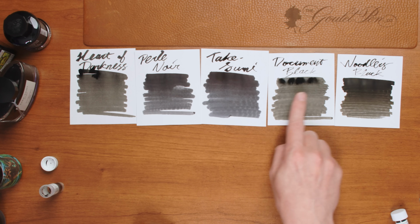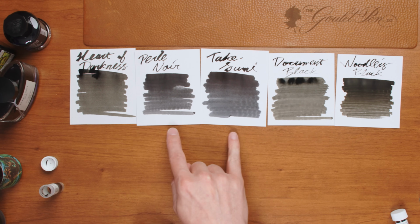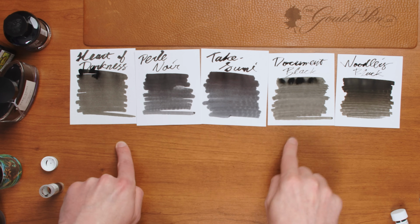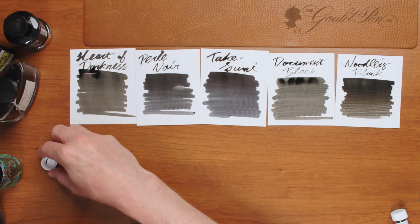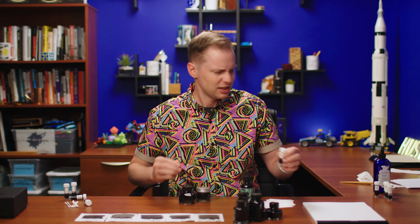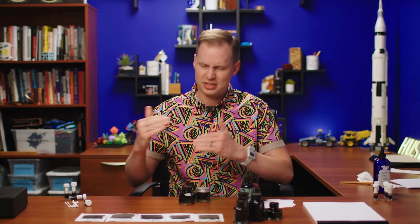And again, we're seeing this one being more of a true black than Take-Sumi and Perle Noir. These both have kind of a different tone than Heart of Darkness, Document Black, and Noodler's Black, which I find interesting. I wasn't really expecting to be thinking about tone as much today, but it's definitely there. And it's tripping me up a little bit because I don't know how to compare that or whether or not I should be taking tone into account.